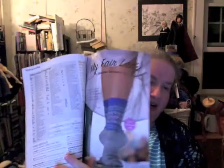So anyway, I got this issue, and there's not a lot to crow about in this issue. There's some good articles, neat things. There's a pair of pretty socks. I probably wouldn't make them, though. You know, it's an okay issue. Nothing I would go out of my way to buy, but the needles are good, I must admit.